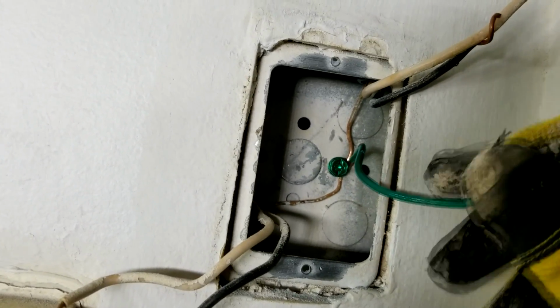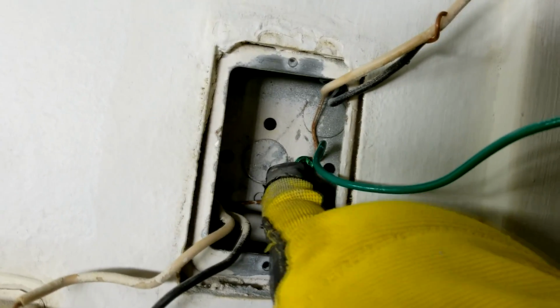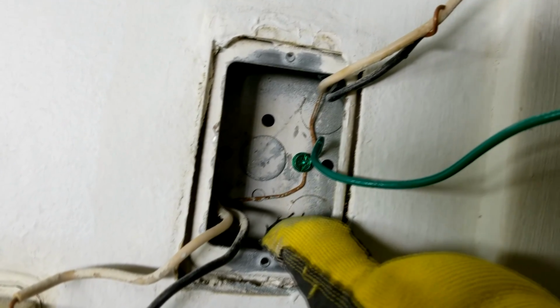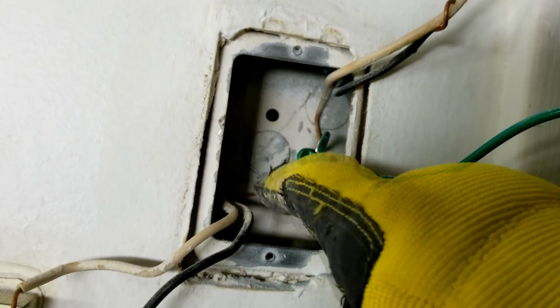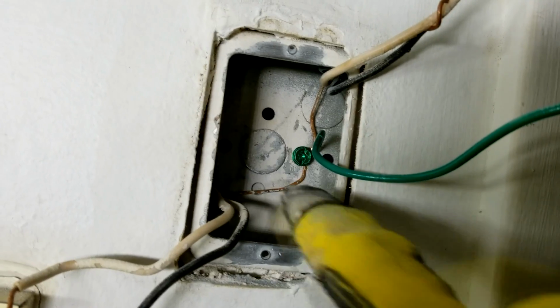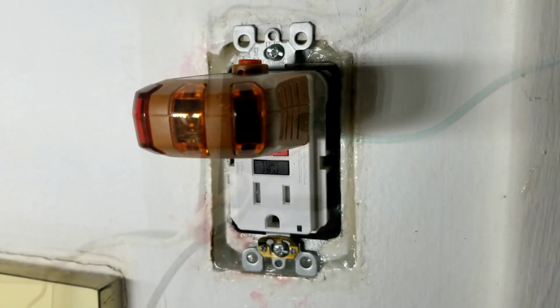And so this is the proper way to ground it. So what you can see, what happens is any ground that came through this box is now attached to the metal body of the box. And electrical code, National Electrical Code, requires a metal outlet box, whether it be a switch or an outlet, has to be bonded to the system ground. And this is how you do it. So now we're ready to go ahead and install the GFI outlet.